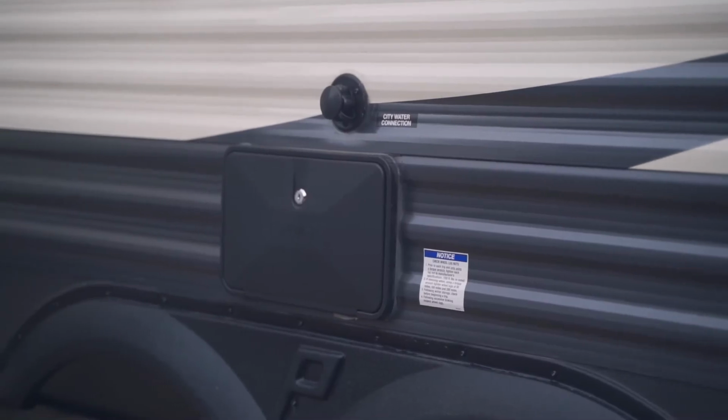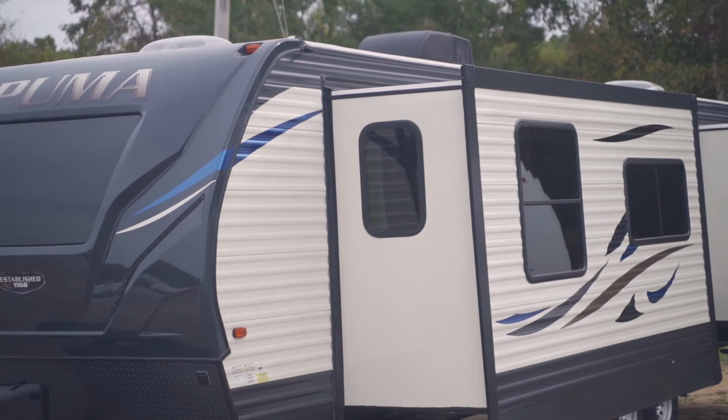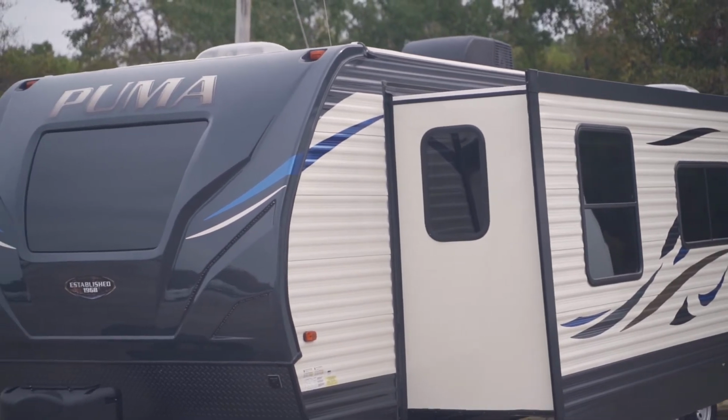As you go around to the other side, you'll notice the outside shower, a perfect opportunity to wash the sand off your feet after a day at the beach, or clean up the dog who got into the mud again. And then you're back to the front of the very modern and upgraded Puma 31 FKRK.